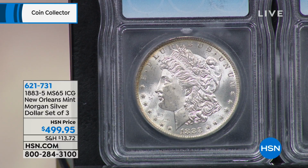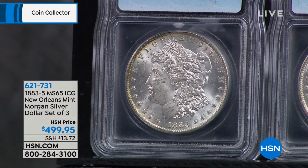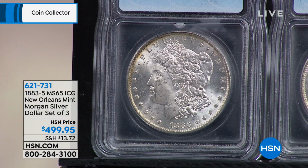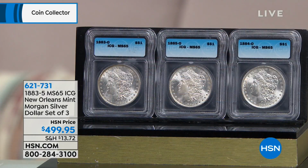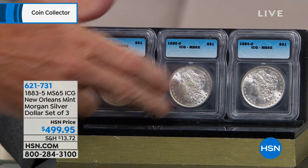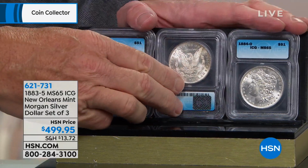You may find Morgan silver dollars from the New Orleans Mint. What you do not find is, like I said, full cheeks. What you do not find is certified Mint State 65. Now, in terms of certification, there are 4 major grading companies: PCGS, NGC, Anacs, and ICG. Those are the only 4 recognized grading companies that you can buy, trade, and sell sight unseen across the entire numismatic world. And I have never done a Mint State 65 New Orleans minted Morgan silver dollar at this price.